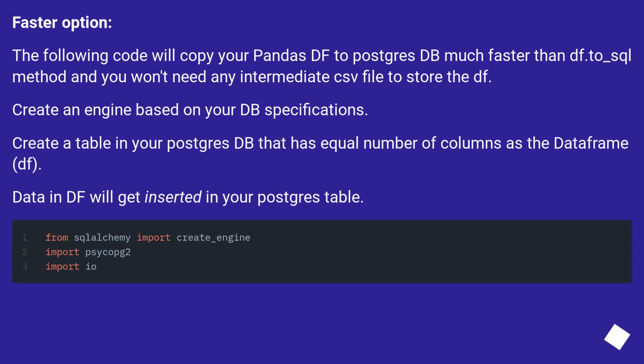Faster option. The following code will copy your pandas df to the Postgres DB much faster than the df.to_SQL method, and you won't need any intermediate CSV file to store the df. Create an engine based on your DB specifications. Create a table in your Postgres DB that has an equal number of columns as the data frame, df. The data in df will get inserted in your Postgres table.